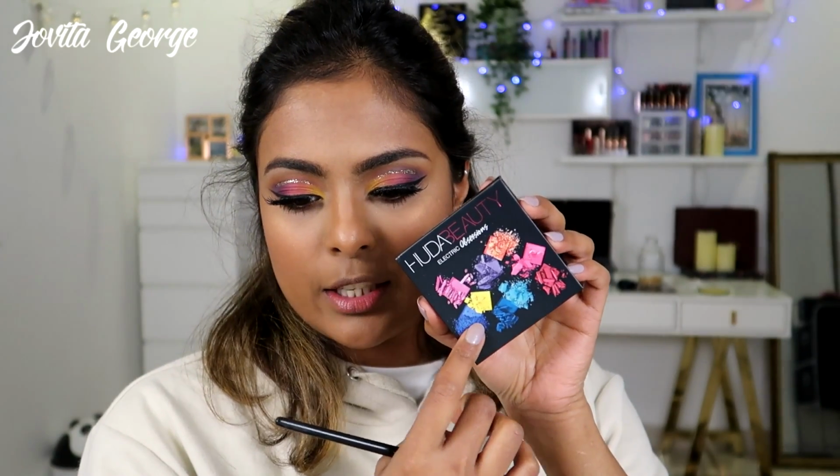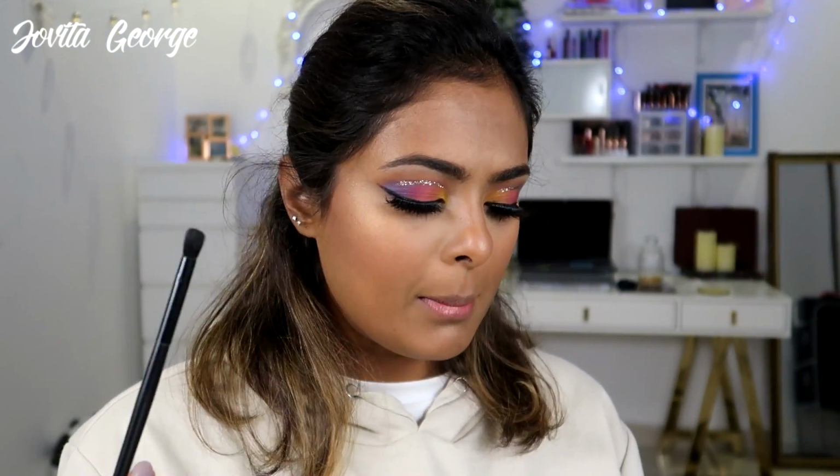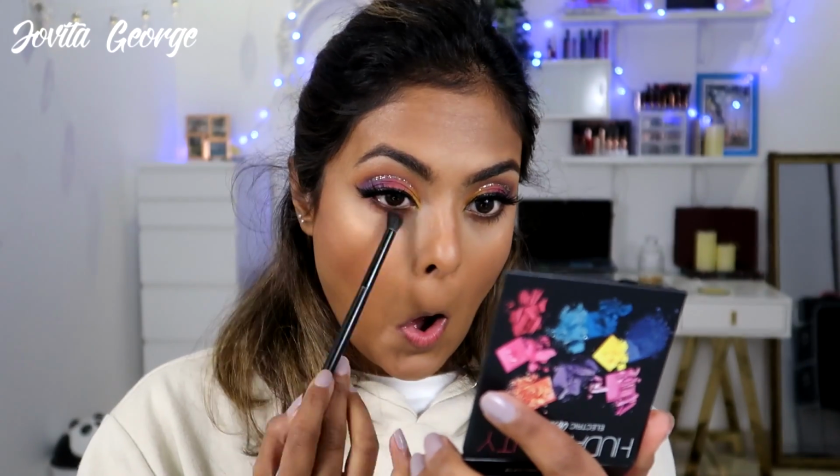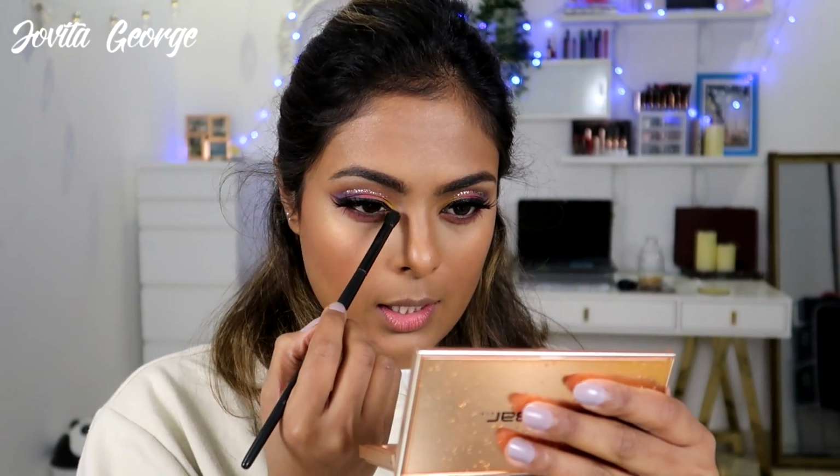To finish off the eye, I'm gonna go back to that Electric Obsession palette, and our reference had yellow under her eyes. For me, I believe like a pink orange would suit better with this eye look, and pop it to my lower lash line. Oh, that looks really good. I'm gonna clean off that brush. We forgot about the inner corner highlight. I'm gonna go back, pop it to my inner corner.